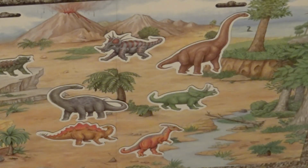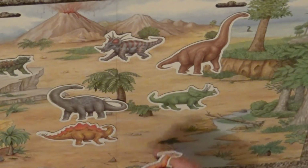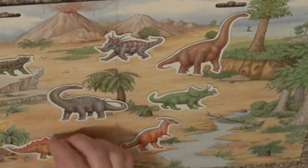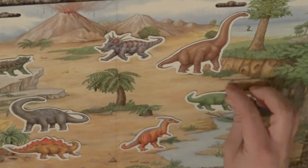If you don't have a magnet board, you can draw your own background, and then you can cut out your own pictures of dinosaurs, and then you can place them on your background wherever you'd like, and you can make your own dinosaur adventure.